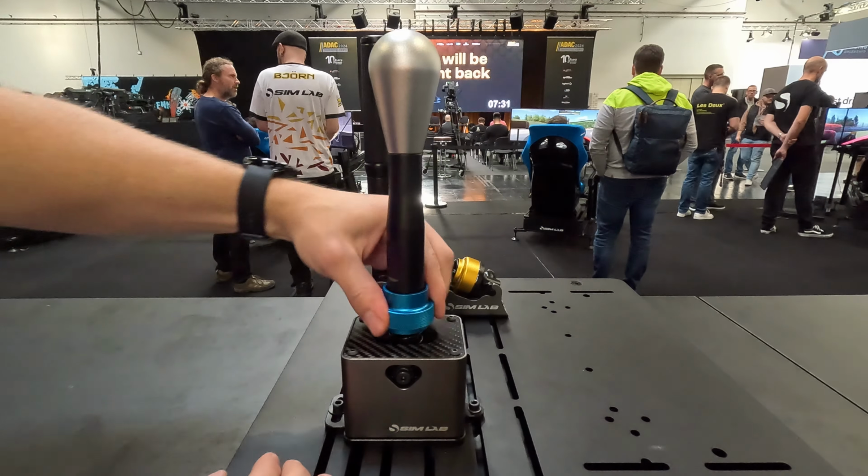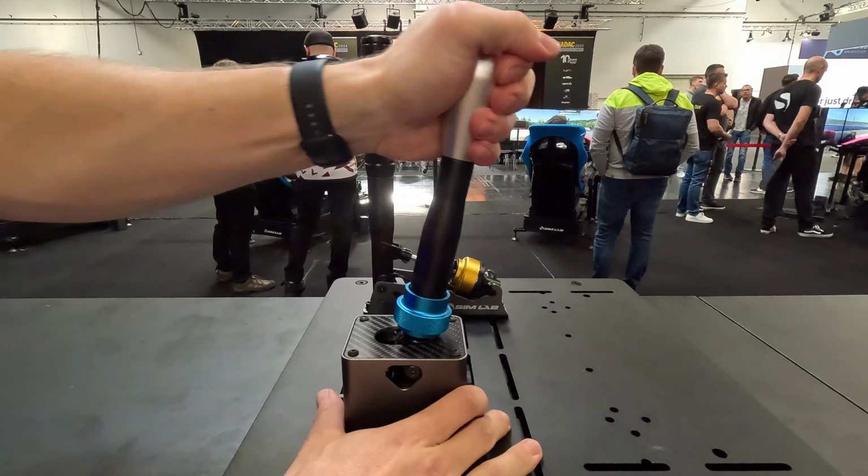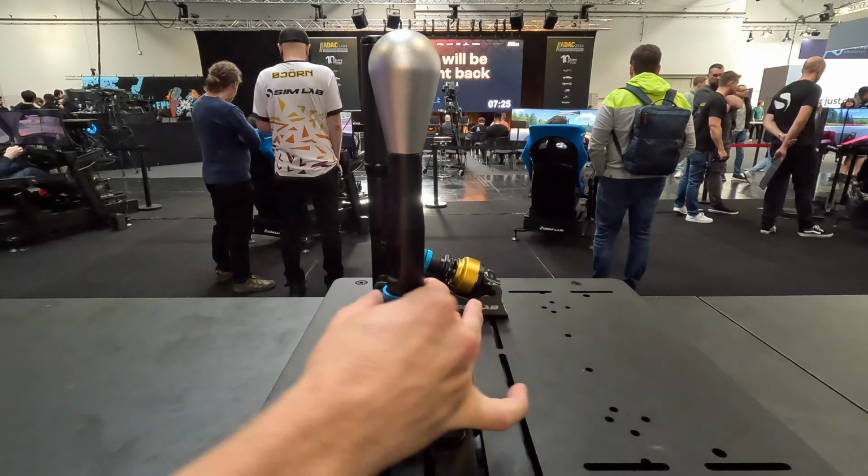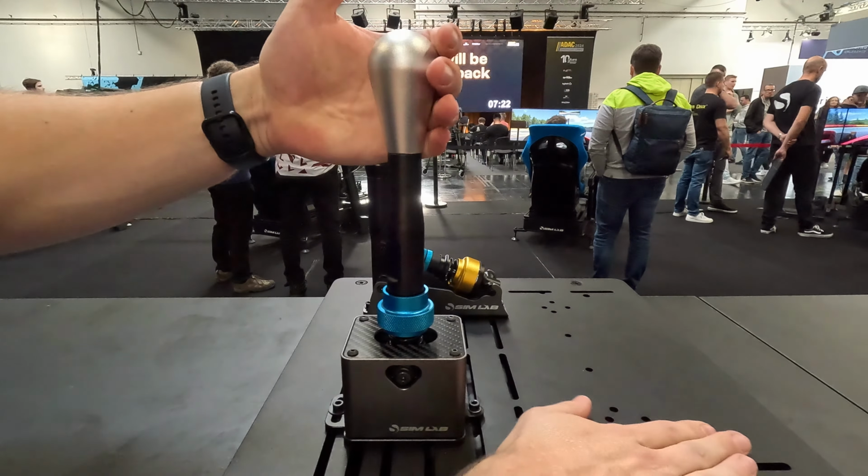The handbrake from SimLab in the background is a perfect match. I have already presented this in a review video. You can find the link in the video description.